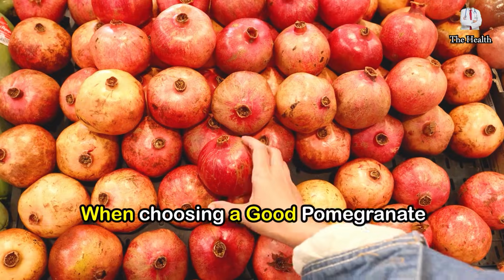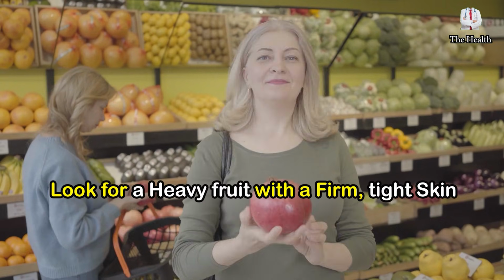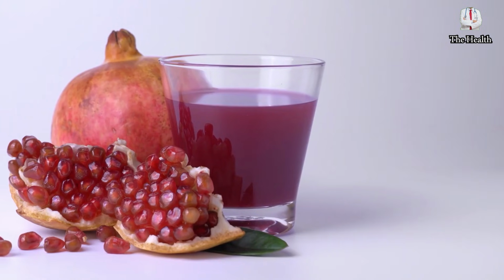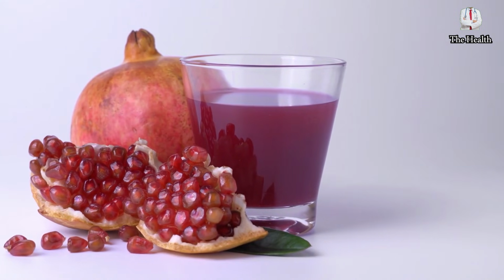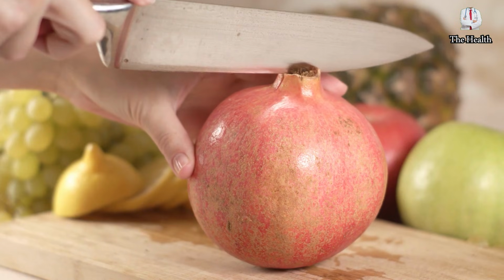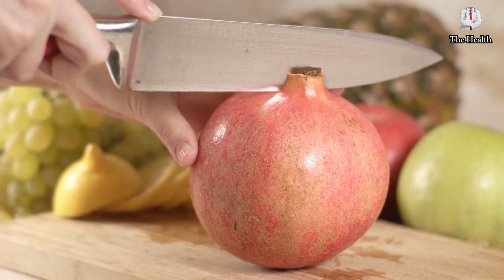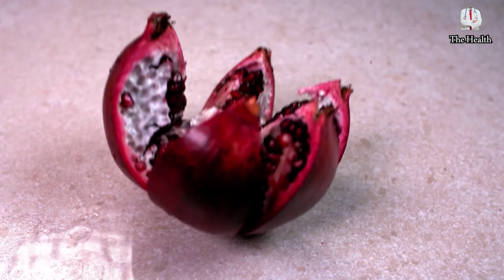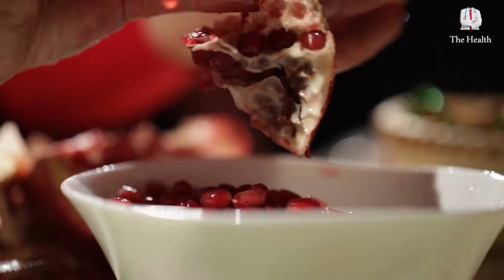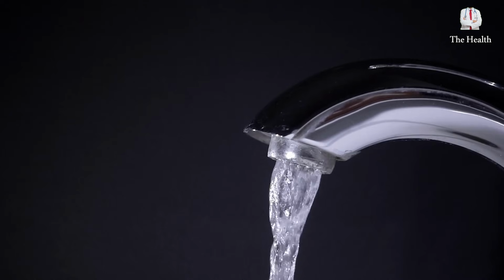To start, when choosing a good pomegranate, look for a heavy fruit with a firm, tight skin. This indicates that it's full of juice and seeds. When opening it, there's no need to squeeze or crush it. Simply make a small cut at the top and gently pull the sides apart, and the fruit will open easily in your hands. Take the seeds and leave the peels ready for the most important step, cleaning them.